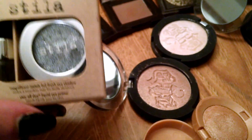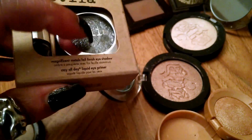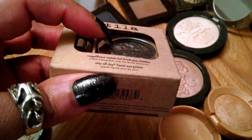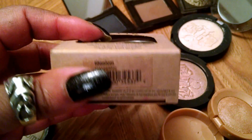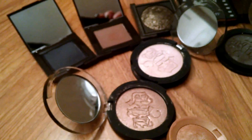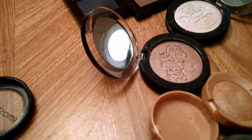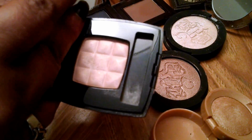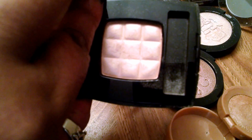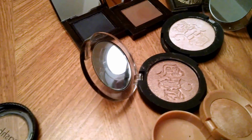This is a pretty Stila shade that I bought. It's got those little drops over there, and this is the silver. I think I am going to hold on to this because, as you can see, I've never even worn this. It's still in the box. Wow, Fred. This is a Chanel, and I think this is kind of like a creamy color. I'm gonna hold on to this one.